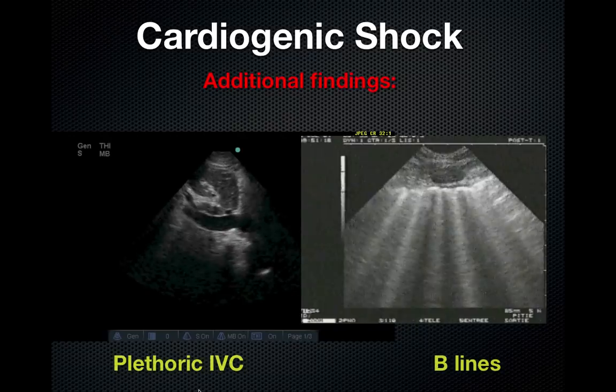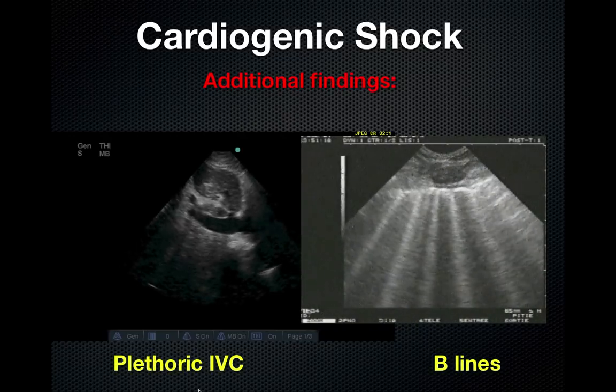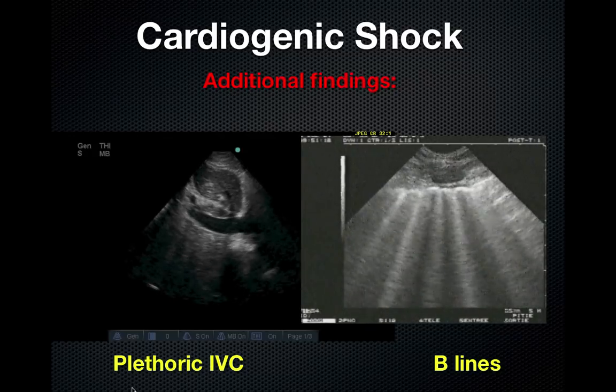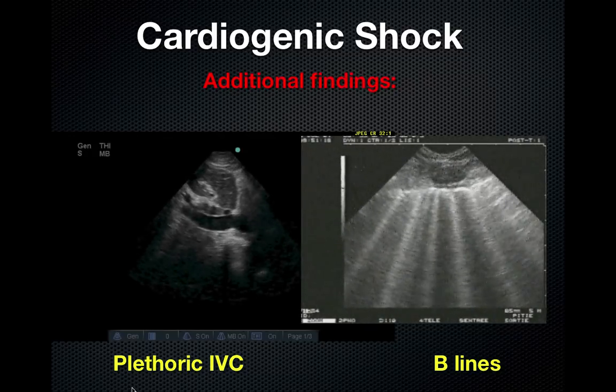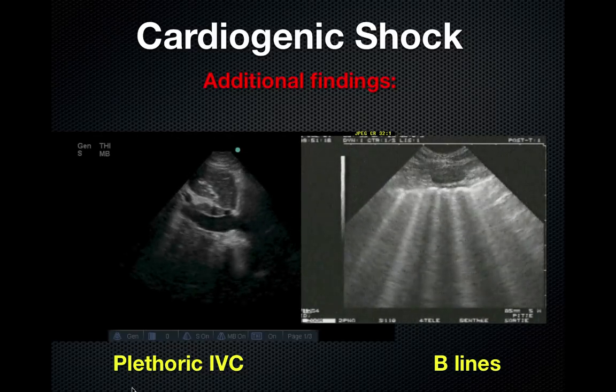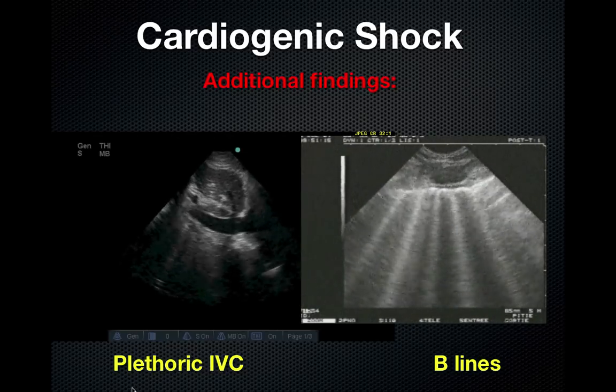Many times when you see cardiogenic shock, you also see additional findings that support your diagnosis. One is a plethoric IVC, a full IVC without much respiratory variation. And also pulmonary B lines, which are the ultrasound equivalent of Kerley B lines.